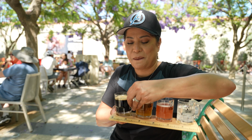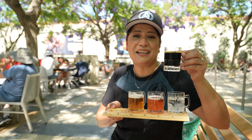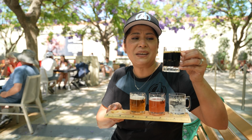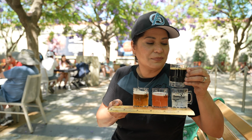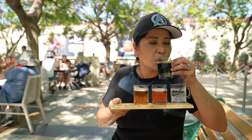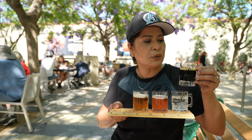I think that one is going to be dark. A stout, like some kind of Irish beer with a head on it, maybe. Right. Oh. I think I smell chocolate or coffee. That's a definite chocolate taste in there. Wow, this is really good.